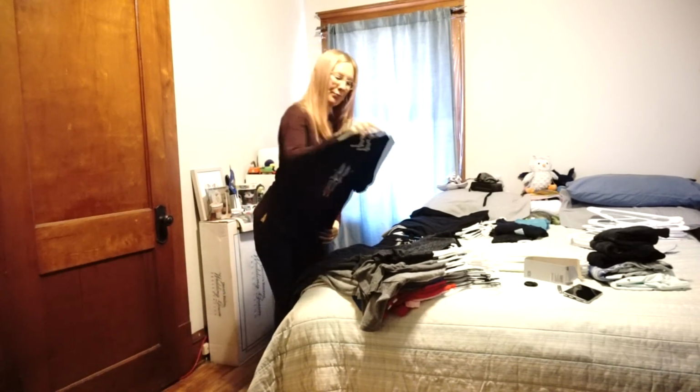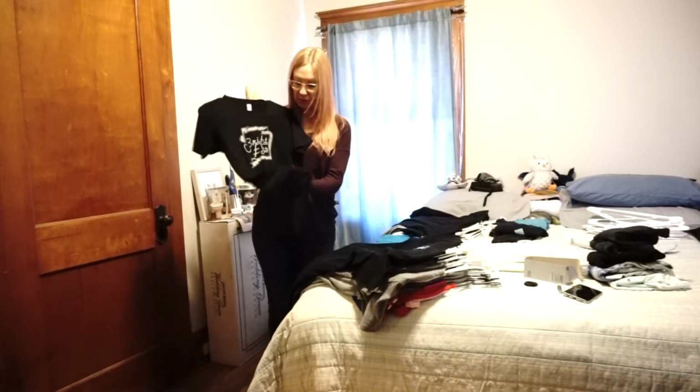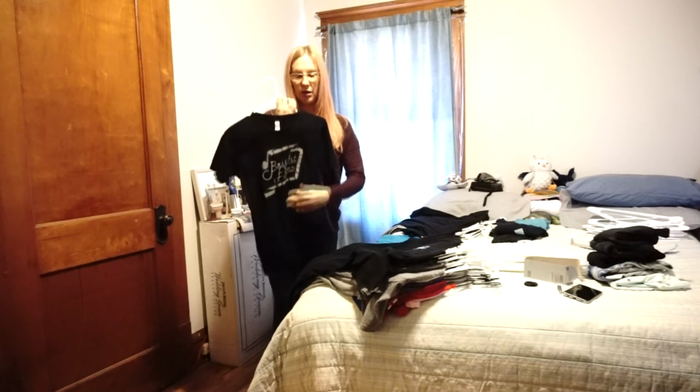This is my love. The shirt has a hole in it too, but I don't care because I don't know if I can get another one. So it stays.